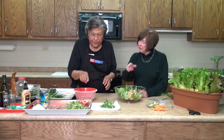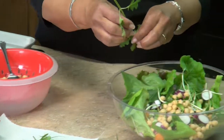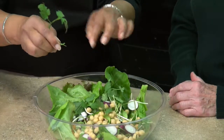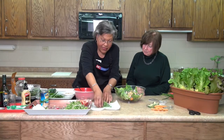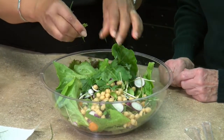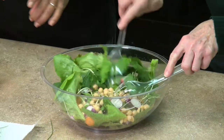And then don't forget our chives and our cilantro. Yes, so we'll add in some chives here, some cilantro, and just the leaves. We'll leave the stem, and we could chop a little bit of this, but we'll just break it up in here. Toss it in. And with your lettuces, you could also tear those, or you can chop, either way.